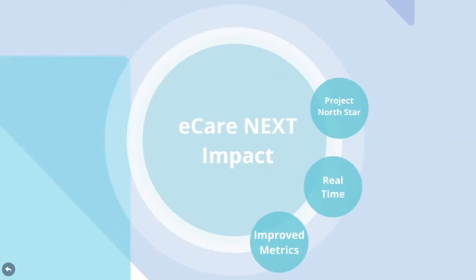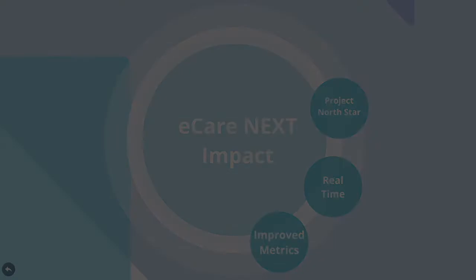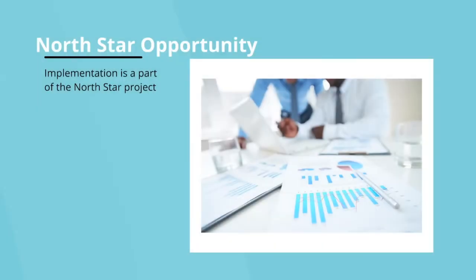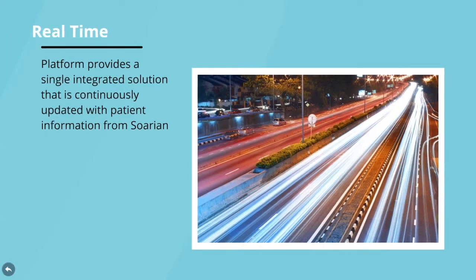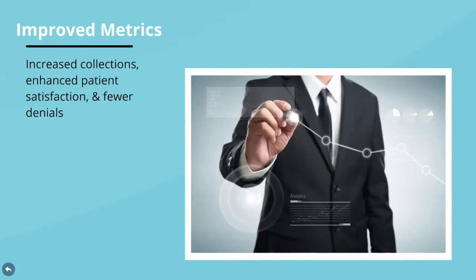eCare Next impact to physician partners will be seen immediately. Implementation is a part of the North Star project. The real-time platform provides a single integrated solution that is continuously updated with patient information from Soarian. This will allow our teams to work more efficiently and help to prevent errors during registration and at the front desk. We anticipate increased collections, enhanced patient satisfaction, better tools to prevent fraud, limit the collection of incorrect demographic information, and other errors that cause denials.